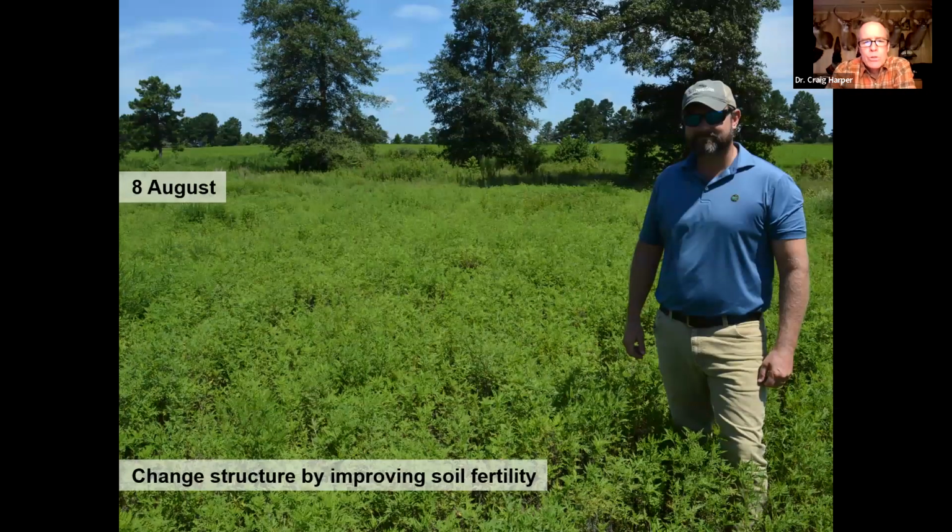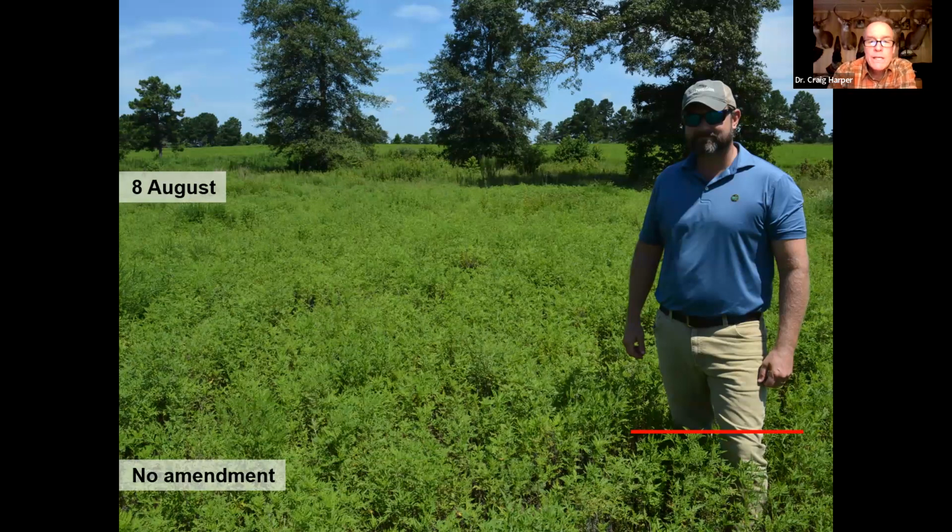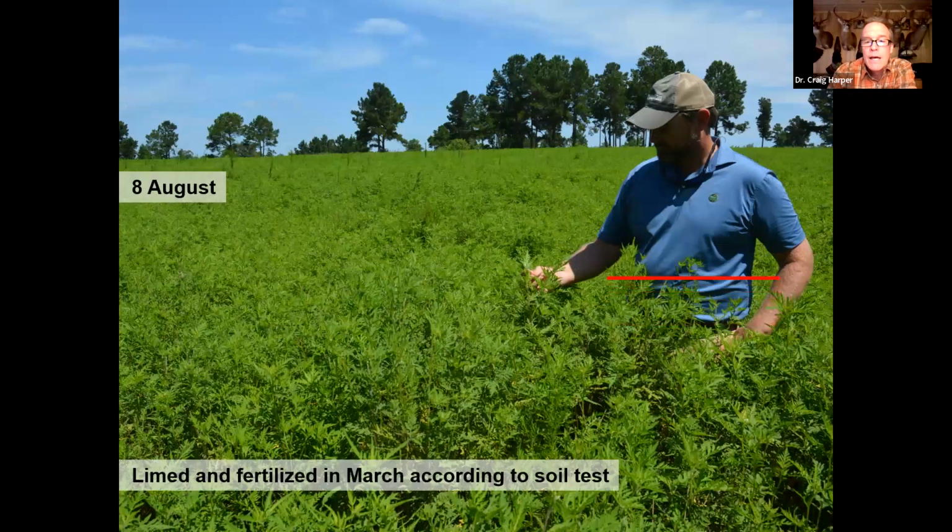The soil nutrition also influences the structure. So here is a site with relatively poor soils that has had no amendment. Now this site was disked earlier in the winter, and here we are on the 8th of August. You see where the structure is on Jason here, but if we walk over to the left and see where we have applied lime and fertilizer according to soil test, now we have increased the structure by early August nearly up to his chest.